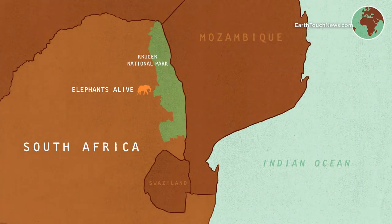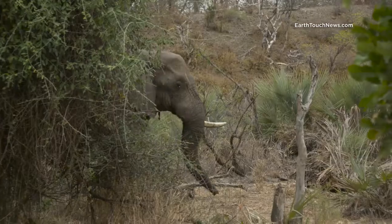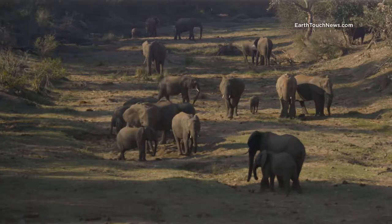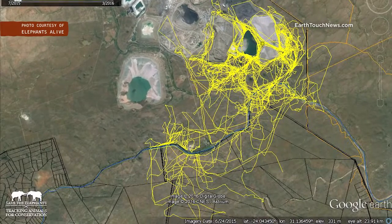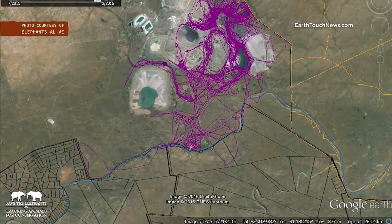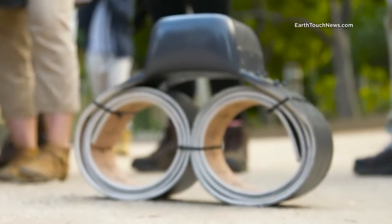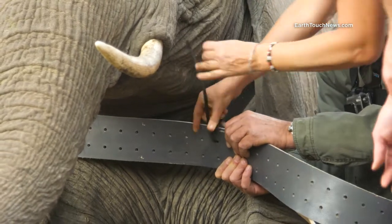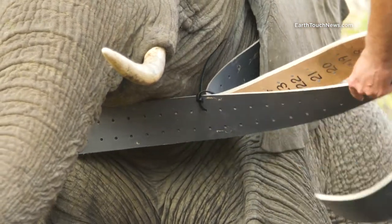Elephants Alive, based near South Africa's Kruger National Park, is a conservation organization working to ensure the survival of elephants and their habitat. The most effective way to study the movements of these giants is to fit them with satellite tracking collars. So we've collared 65 elephants since 1998, which is quite a lot, in about 110 collaring operations over time. But sophisticated telemetry technology comes at a price, with collaring operations costing around $5,000 per elephant.